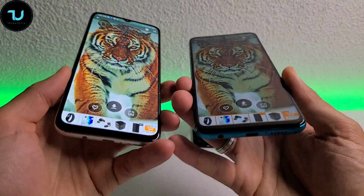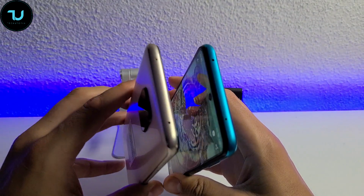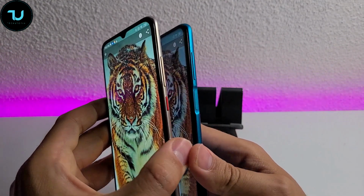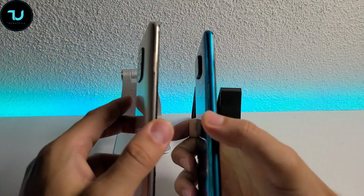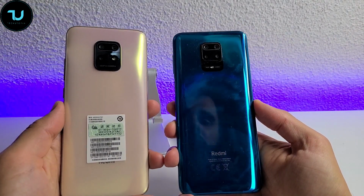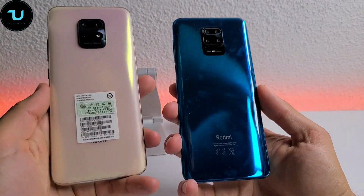Both of them have, of course, a headphone jack, a Type-C USB port, one speaker and one microphone on the bottom, and on the top we have an IR blaster and a noise cancellation microphone. Check this out. On the side we have the volume rocker and power button. With the Redmi Note 9S we also have a physical fingerprint sensor. On the left side we have a dual card slot. Remember, Redmi Note 9S has 2+1. You can use an SD card and 2 SIM cards. And on the back we have a quad camera setup with the Redmi Note 9S, and a triple camera setup with the Redmi 10X. Check this out. Beautiful.